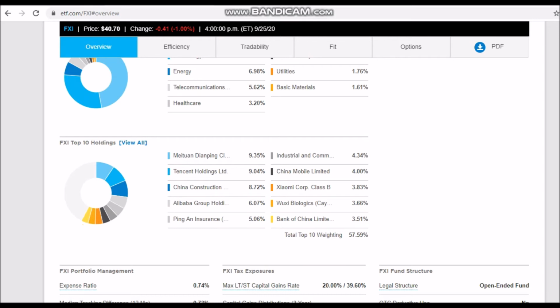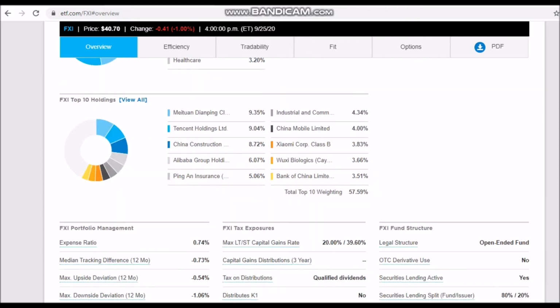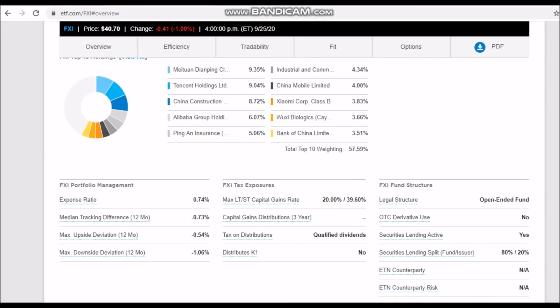Or you can go with Tencent Holdings Limited at 9.04%, China Construction at 8.72%, Alibaba at 6.07%, like I said, and Ping An Insurance at 5.06%, Industrial and Commercial at 4.34%, China Mobile Limited at 4%, Xiaomi Corp Class B at 3.83%, a biologics company at 3.66%, and Bank of China, wow, at 3.51%. So everything sums up to a weighting of 57.59%. So it is really good.